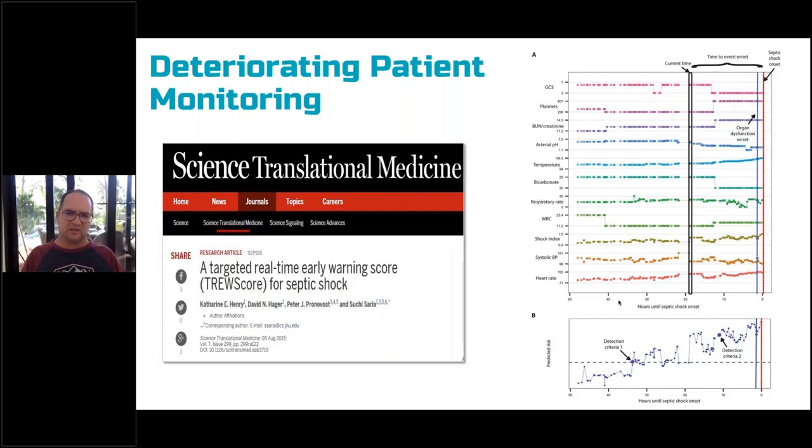One of the real classic studies that was reported was the TREWS score out of Johns Hopkins. And again, there you can see in the application where we had lots of physiological measurements being collected over time. And the TREWS score tries to predict, is this patient going to fall into septic shock? So collecting data from ICU, we can get a heads up 20 hours before a person falls into a septic shock to start our interventions earlier.